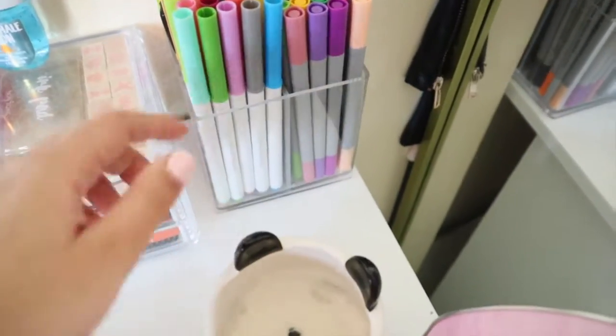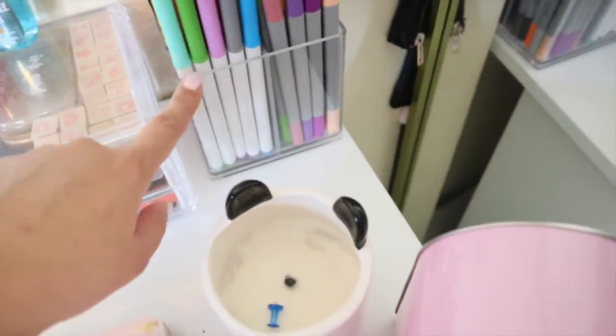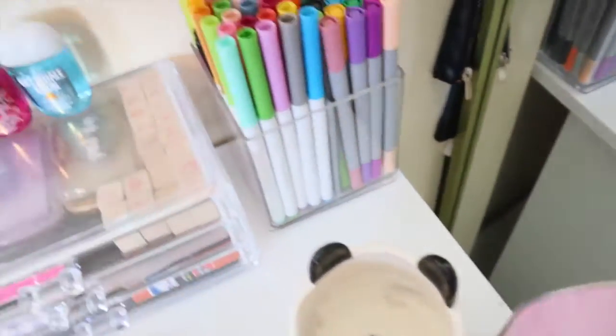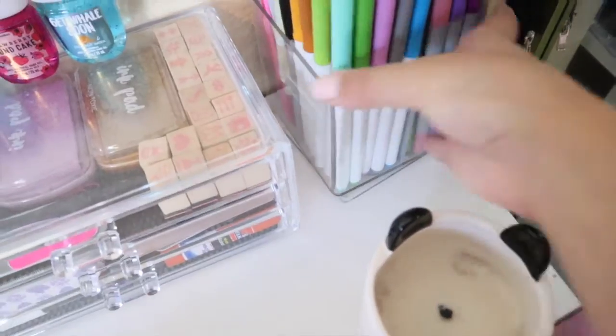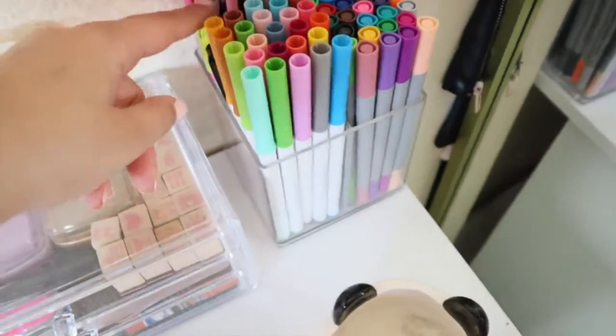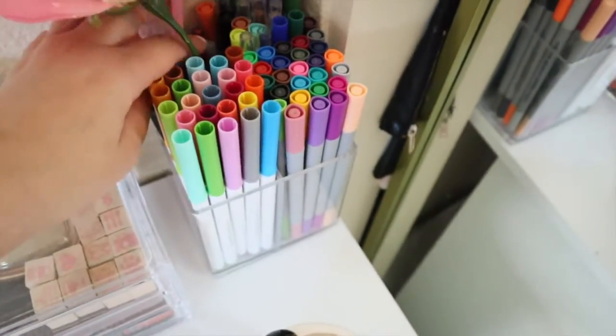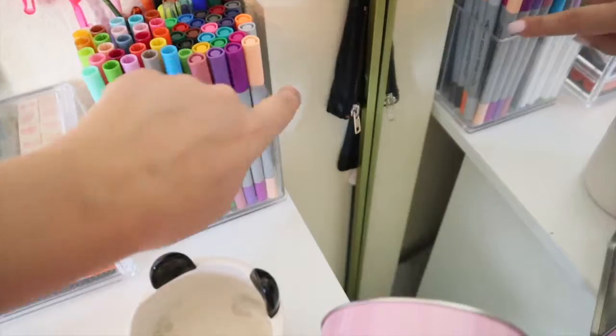So they are plastic, clear plastic, acrylic. This one spins, but I just have it in the corner. But yeah, I can turn it if you want it. I put it in the corner. And I have all my pens and markers. It just keeps it organized, and I color coordinate the front to make it look more sleek.